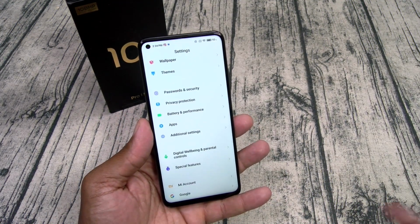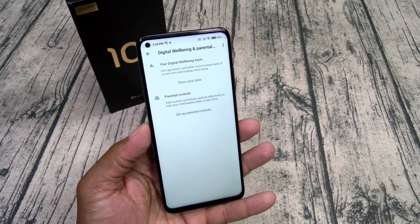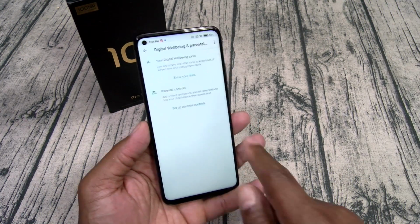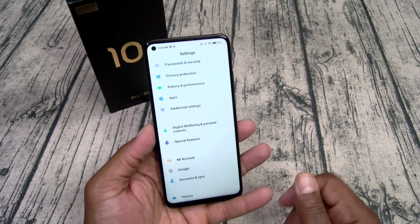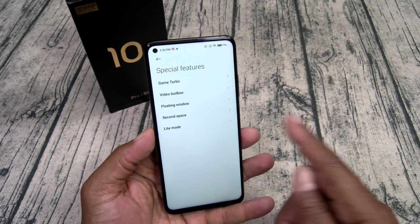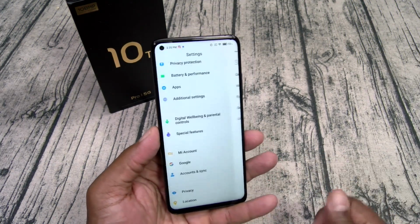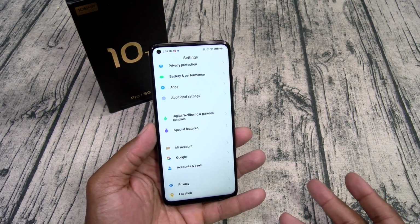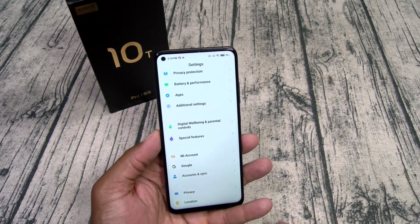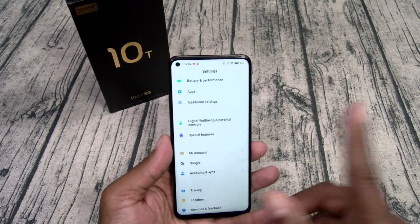All right. Digital well-being. All right, monitor your scumbag activities. Parental controls. If you're giving this to a little kid, monitor their douchebaggeriness. Let's see, special features. All right, so you got Game Turbo, you got Video Toolbox, floating window, second space. All right, that's your thought protection, and light mode. Now, light mode is basically, if you're buying this for your parents, it makes everything nice and easy. All of the icons get big and juicy. Juicy. All right, that's pretty much it.